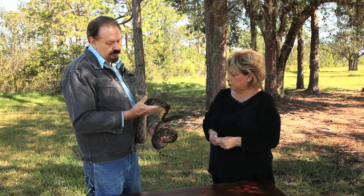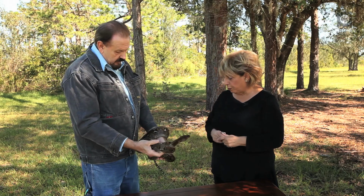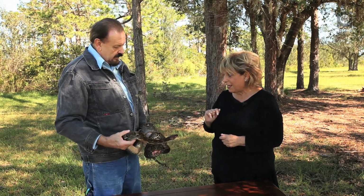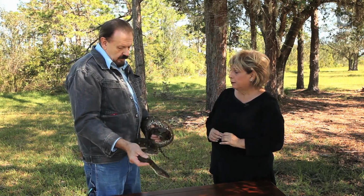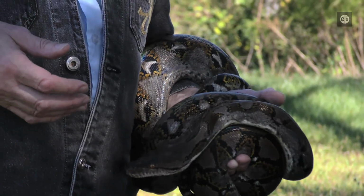They're also very pretty animals. She's a very pretty girl. You can see she's got a lot of iridescence. Yeah, the iridescence that you see. Now, what does reticulated truly mean? It has to do with the pattern. It's a reticulated pattern. It's pretty simple. Okay. And their technical name, Python reticulatus, same deal.